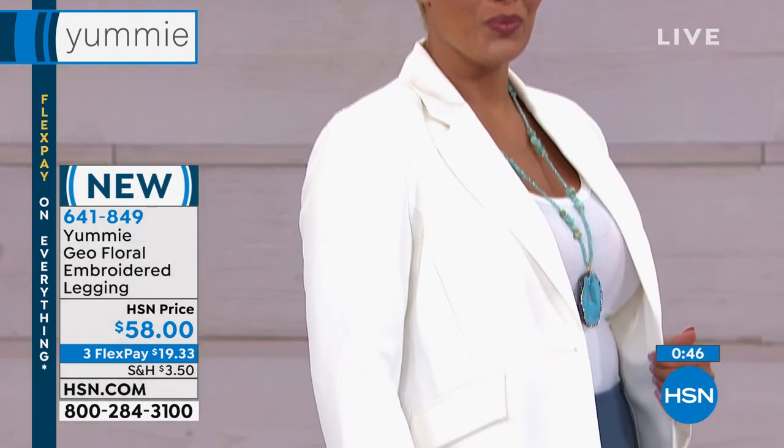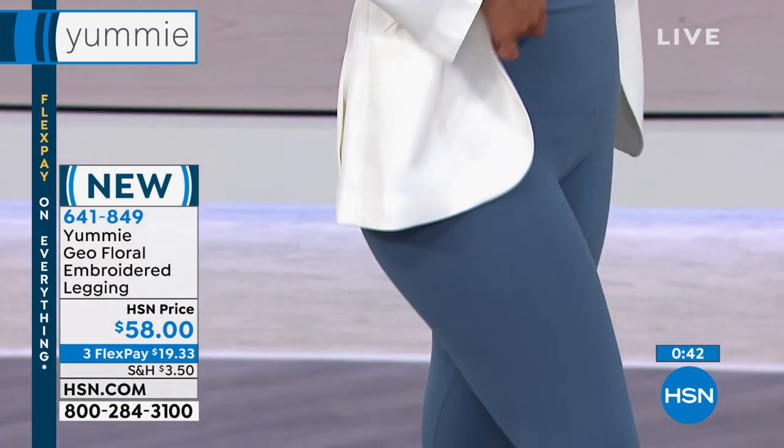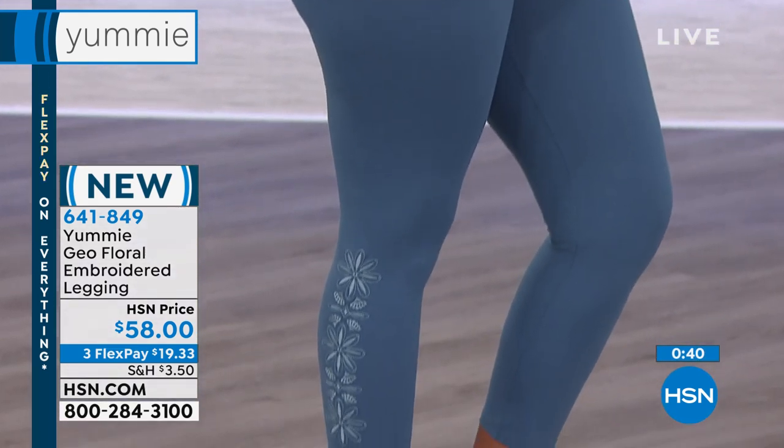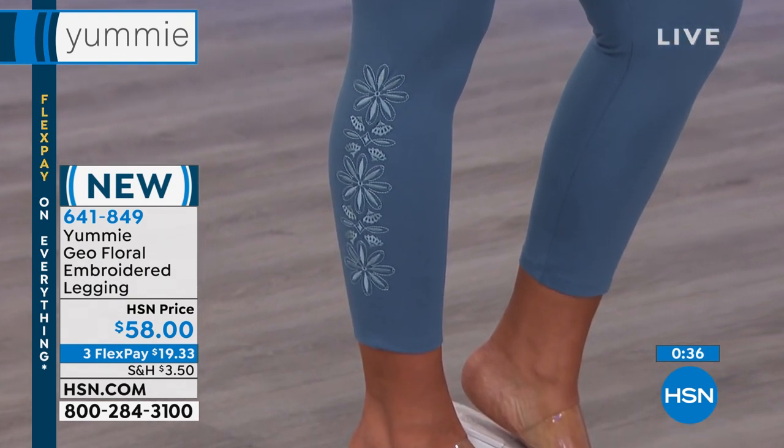So warmer months are coming. These are gonna keep you cool because they're cotton. And that color, that indigo color, or real teal as we're calling it, is a great denim alternative. So you don't have to wear jeans this summer.